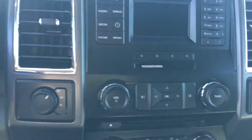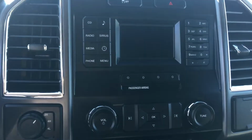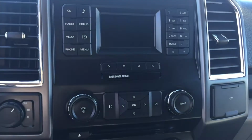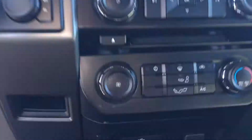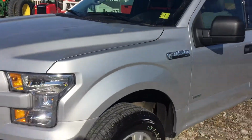options. The vehicle can be turned into two-wheel drive, four-wheel drive, and a four-wheel drive low option. The vehicle also has USB plugins below, as well as options to turn off traction control.